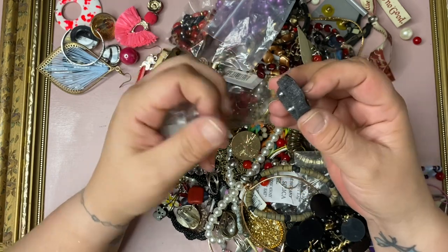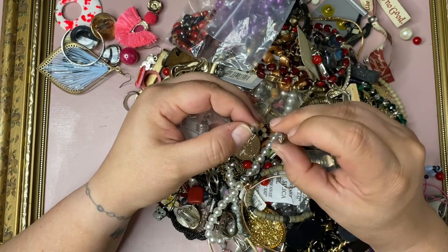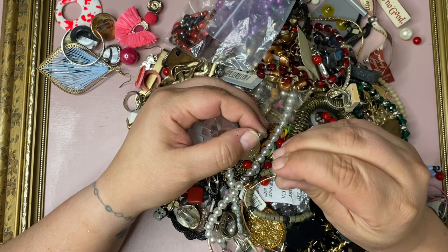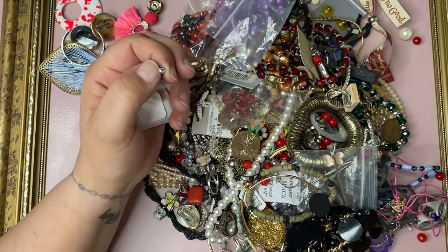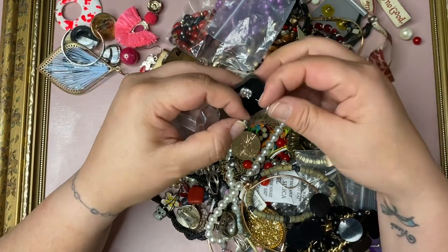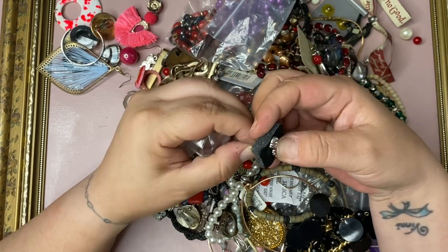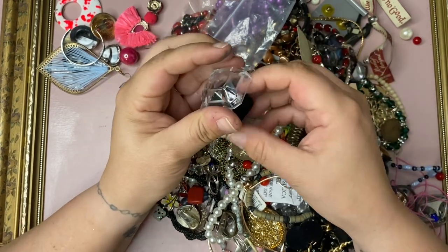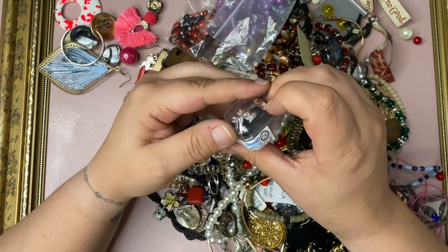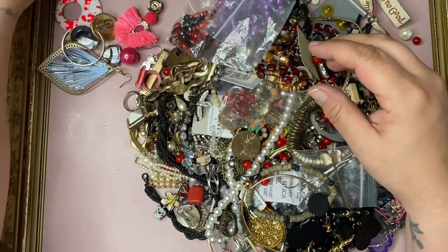Hello Kitty earrings. Are you silver or anything? No. Oh, Sanrio. Have I lost that now as well? No, there it is. Oh, Sanrio. Something like that. Claire's Sanrio. I don't know. That'll go in a job lot anyway.